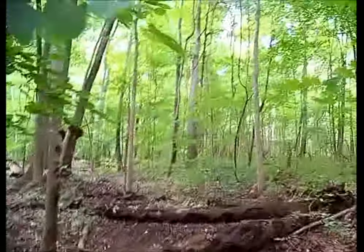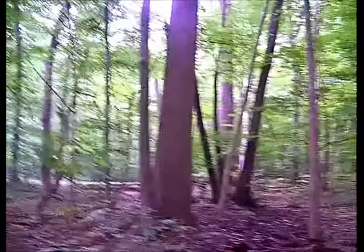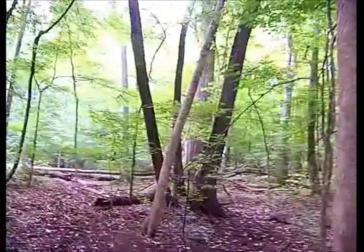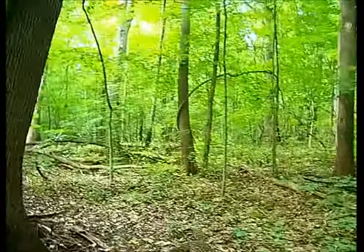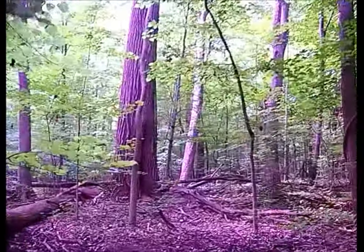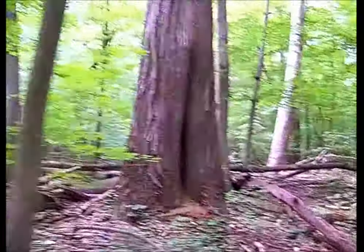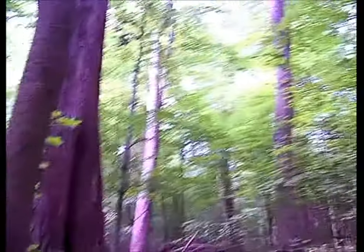I don't know if I trust that vine on that really thin tree, but that's not the rope swing, by the way. Just another vine I found. I'm not quite sure, I don't think this is a trail back in here, but we'll check it out. Look at this big old tree. Caught in some spider webs. See if I can get them.